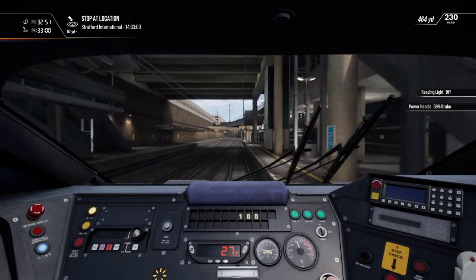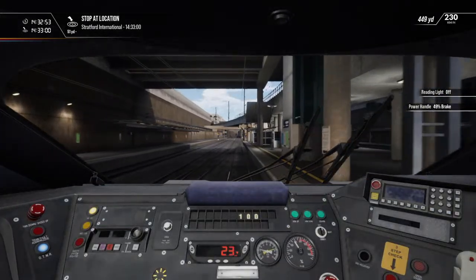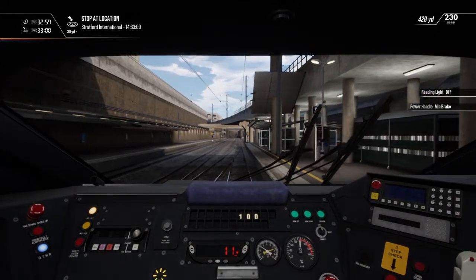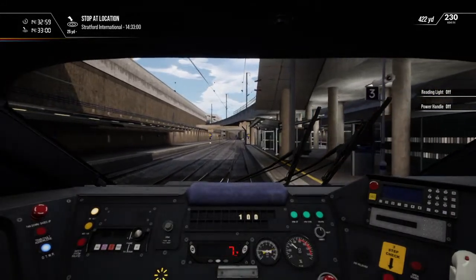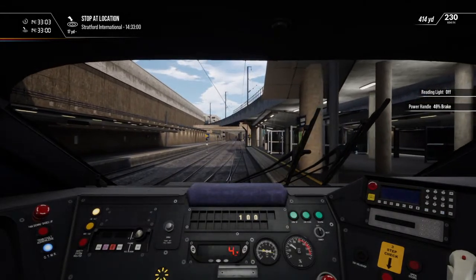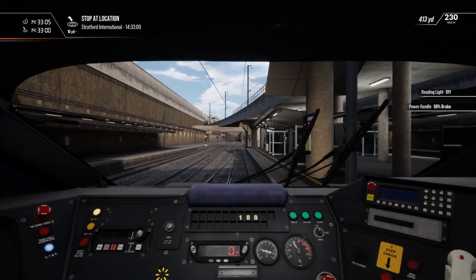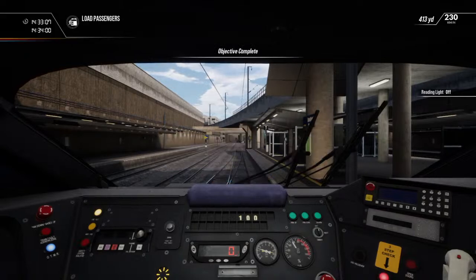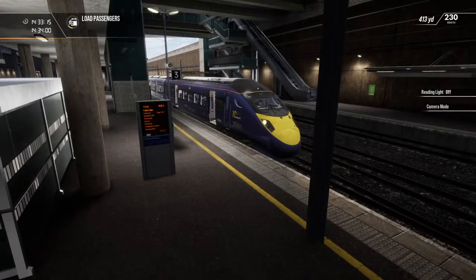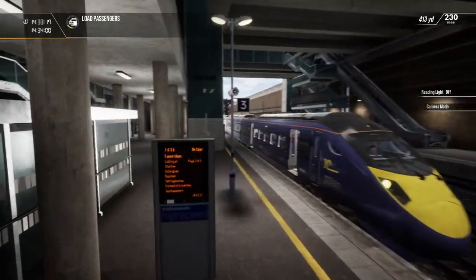It's confusing because the speedo's in kilometres and the distances are still all in yards. I think we want to roll up to the... We can stop here because we're just a 6 car, but if you're in a 12 car, you have to go up to the markers or the back end will be hanging off. And what I usually do as well is put my minimum brake back at this point because it takes a few moments for the brakes to release.